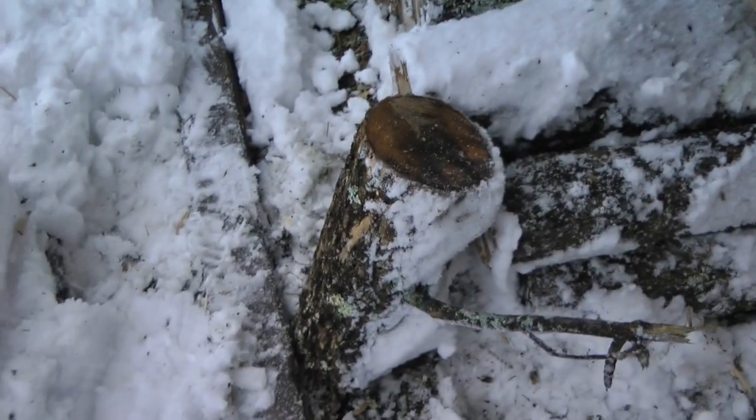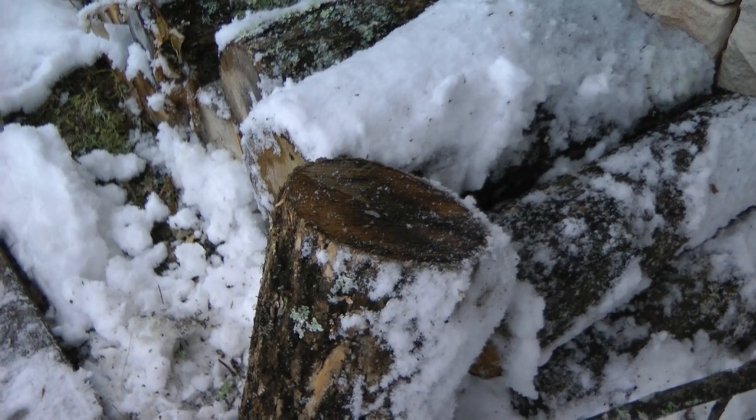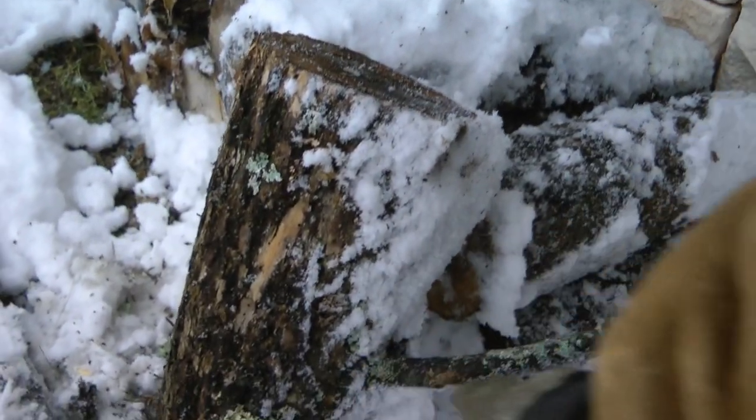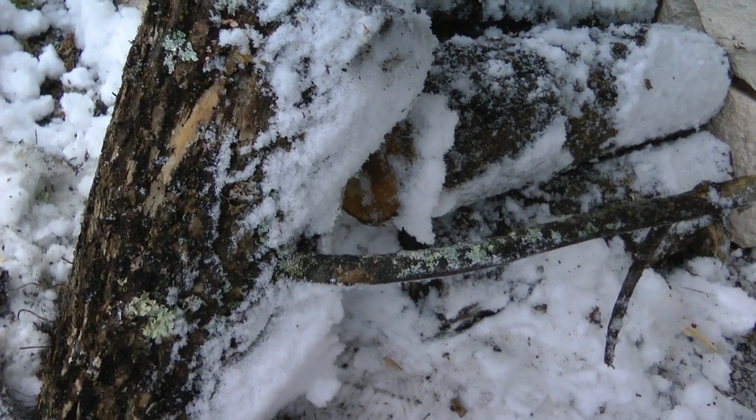I'm gonna show you this right here. Some old timer told me that if I split these segments from the top side down, it'll split easier. So you can see this one still has a branch, and the branch is going up. That one's easier to identify, that this is the top right here.